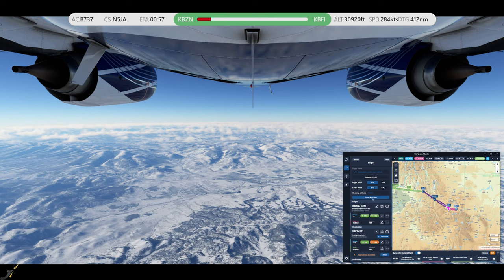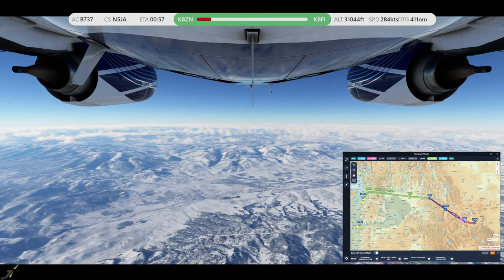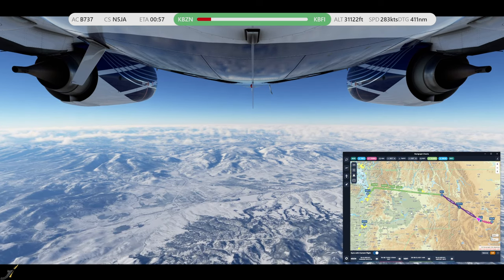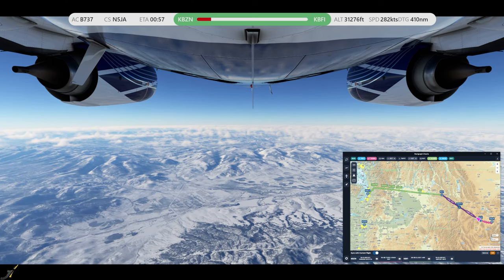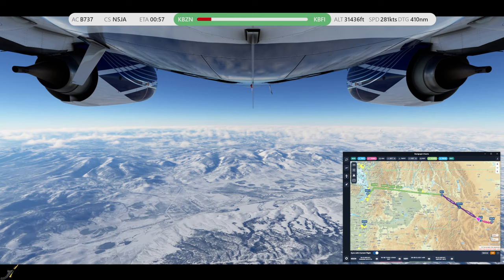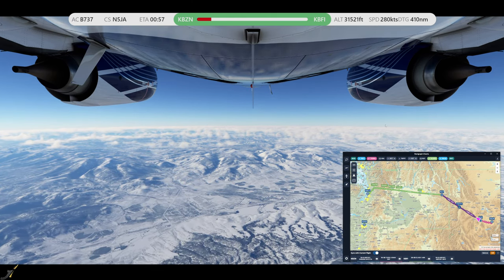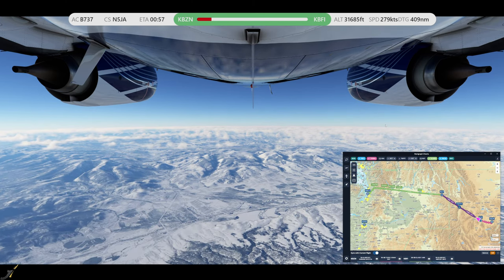Cool. So we'll hide you. Wow, this looks so cool. Love it. Awesome. It's got the headings and everything in there. Arrival. Wow, Navigraph. Stepping it up. So fancy. I dig it.